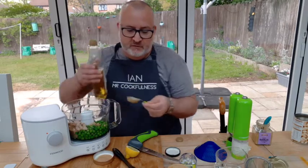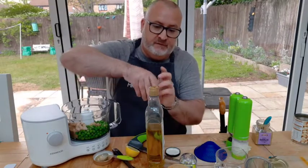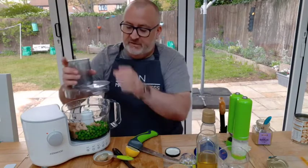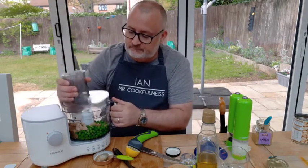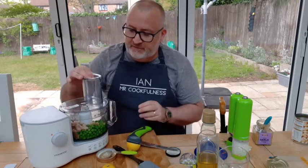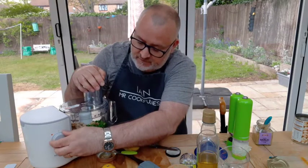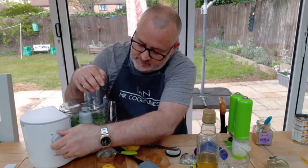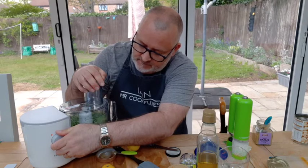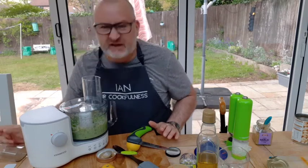Okay, now before we put the water in, which we will need to because it will be a little bit dry to start with, we just give it a little whizz. So in it goes. Now there's a thing in there to stop it shooting out the top, so just be careful. So that's the first mix. And when you look at it, it's a bit grainy.